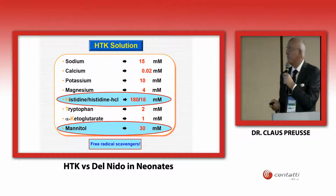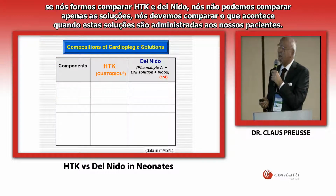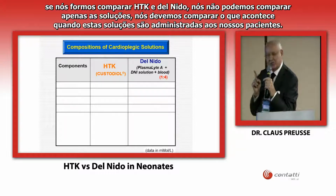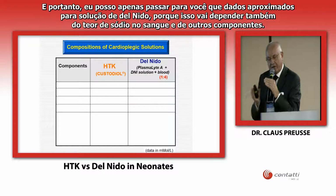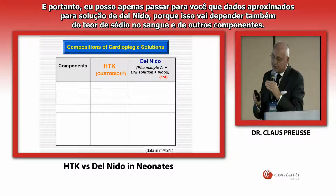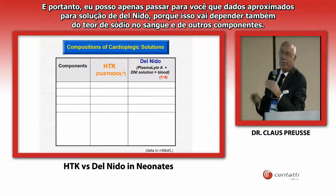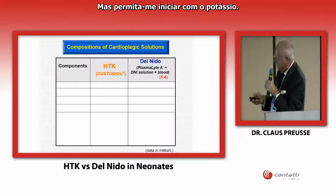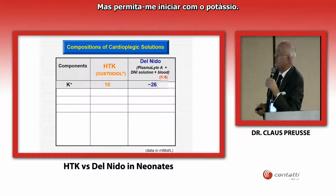Now, if we compare HDK and Del Nido, we cannot compare only the solution. We have to compare what happens if these solutions are administered to the patient. Therefore, I can only make an approximation for the Del Nido solution, because it depends on the blood content of sodium and others. So let me start with potassium.